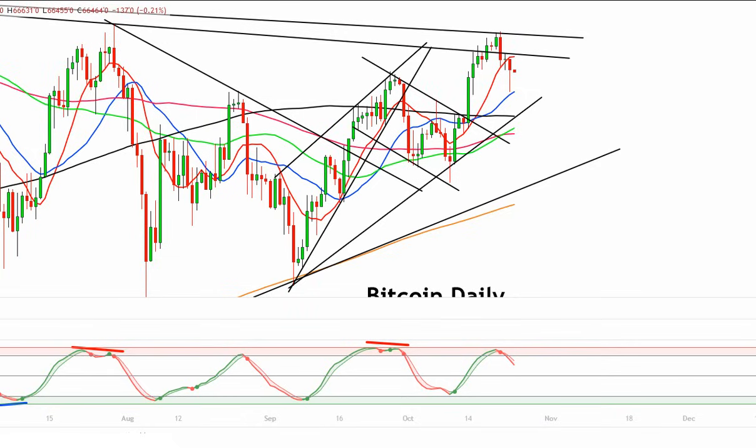So again, bouncing off that 20 period, that's the blue line you see right there. The 10 is still above the 20. And again, we bounced off the 50, the green line back over here. And this pink line is the 100. Bitcoin follows the 100 period moving average. When you're above it, good things are happening. When you're below it, bad things are happening.